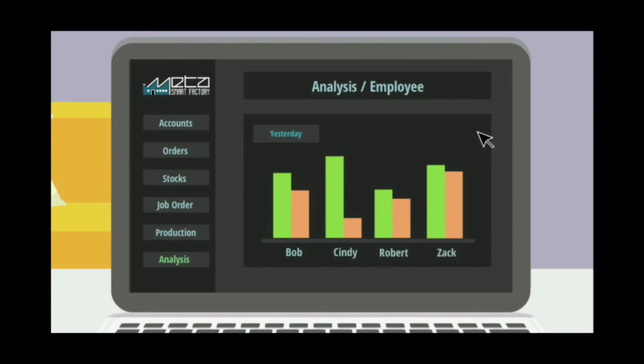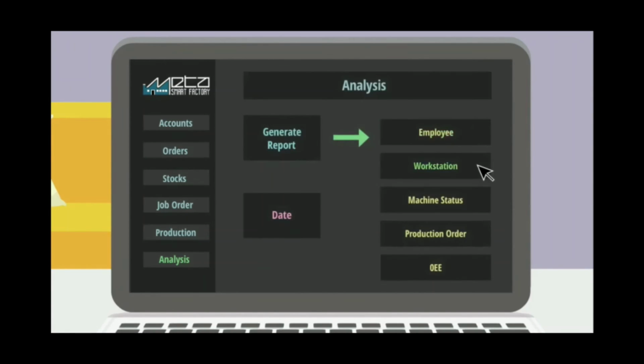In addition to this report, Steve can analyze his manufacturing workstations, machine status on those workstations, production orders, overall equipment effectiveness, and more. In this way, Steve can get a lot of estimations about the delivery, costs, and also he can decide maintenance times of machines to increase productivity.